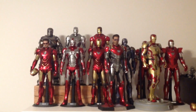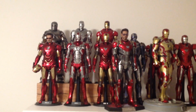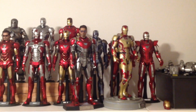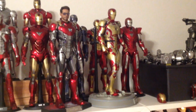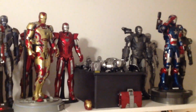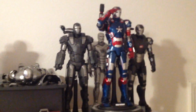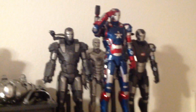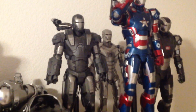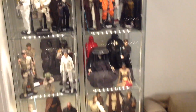Actually, Iron Man 1 is what got me into collecting in the first place. You see, we have the Marks 1 through 6, all die-cast, as well as the Mark 47. We've also got the Shotgun, Silver Centurion, and Heartbreaker, as well as the 42 from Iron Man 3. We've got the Autopsy Suit, and War Machine Mark 1 and 2, as well as Iron Patriot. And way back there, we got the very old original Mark 2 figure, and that was actually my first Hot Toys figure.